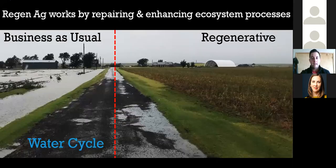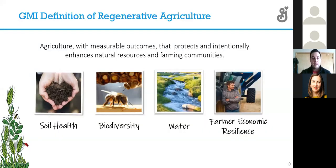The theory behind why it works is that it repairs and enhances these ecosystem processes, for example, the water cycle, which you can see here. But it also enhances and restores the nutrient cycle, pest disease cycle, and carbon energy cycle. This is the theory about how it works. It enables farmers to support production with fewer inputs and greater resilience in their operation.